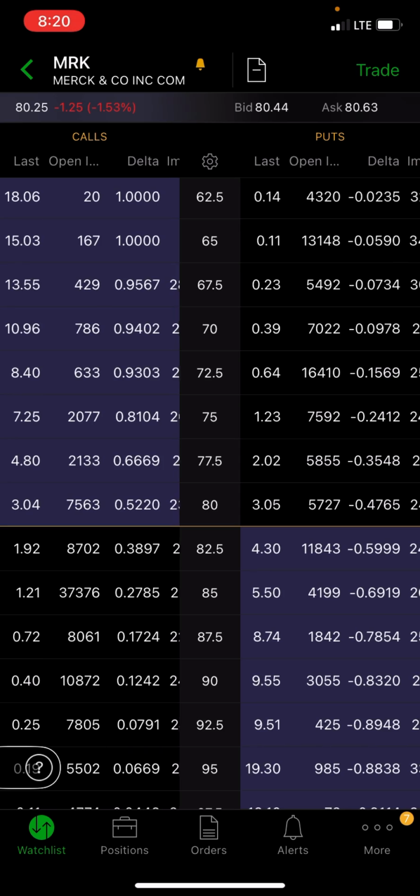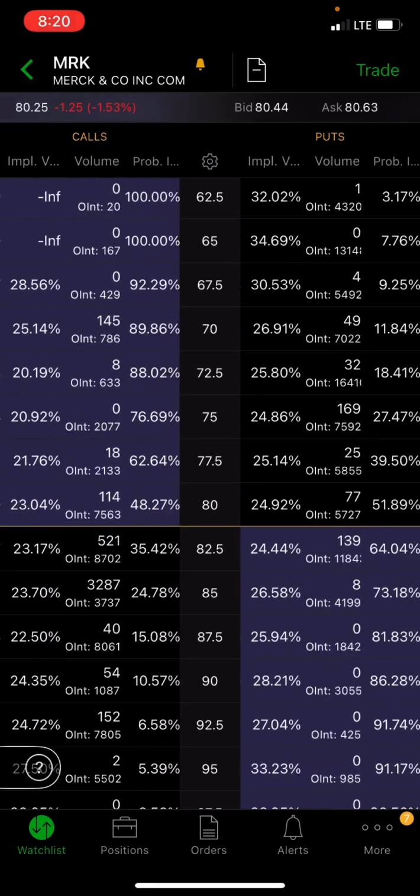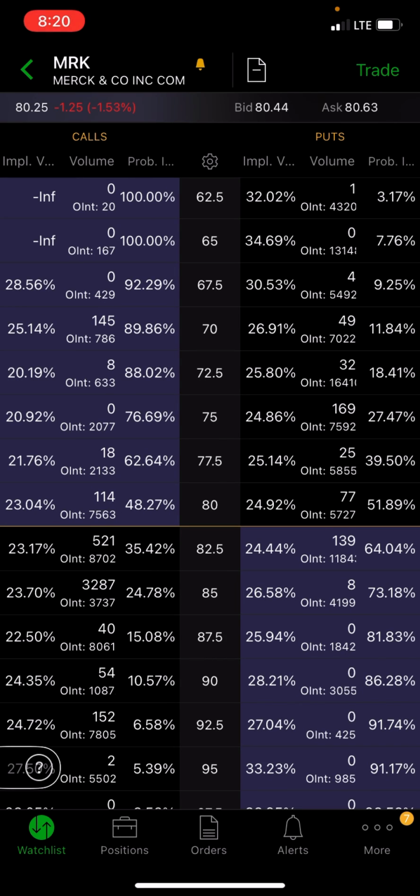Delta is a little lower than I like, but hey, we can work with it. And the IV is at 23. So a lot of things in line for this. That's what I have to show with you guys.